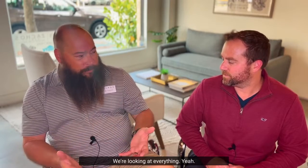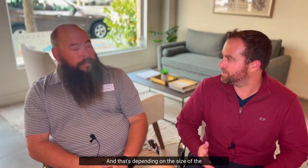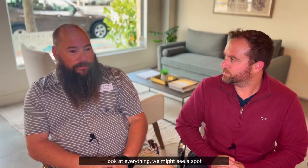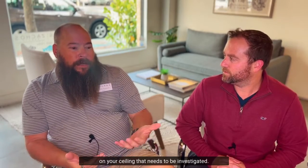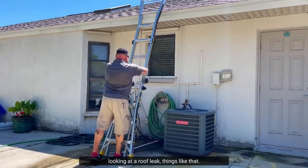We're looking at everything. I think the average home inspection is probably 2 hours, depending on the size of the home. At least 2 hours, for us to get through and look at everything. We might see a spot on your ceiling that needs to be investigated. It might be a wet spot. We might be looking at a roof leak, things like that.